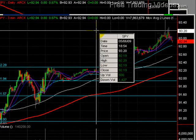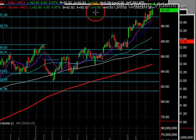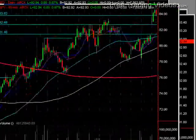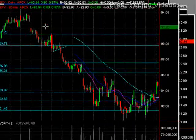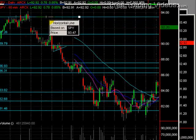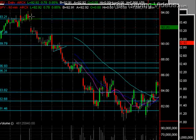So 93.20, let's mark that on a chart. We even come out here to 93.20. If I can even find it, I have to go back in time now and look what we're running up into. So this is what we were running up into before, this gap back here. So 93.20 now is right to the penny, this gap fill.